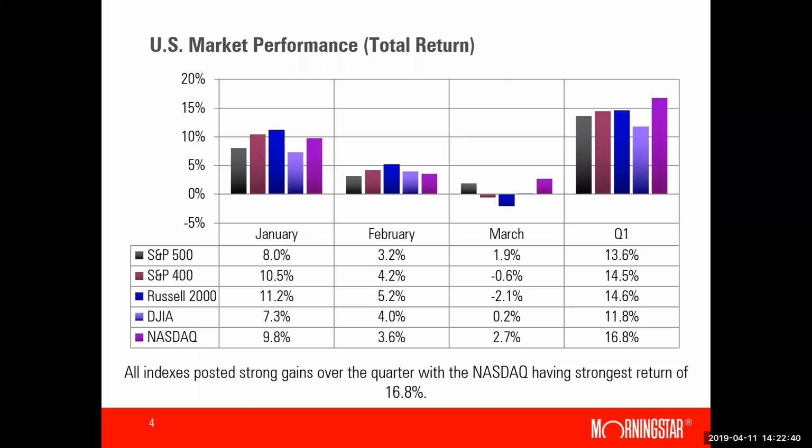In terms of total return on the U.S. market performance side, what you'll notice is it's trending downwards, as I mentioned before. January was the strongest month, February was less so, and then March even had some negative returns from the S&P 400, which is the representation of the mid-cap, as well as the Russell 2000, which is the small-cap index. But overall, we came in pretty strong for the first quarter, all in double digits across the board, with the NASDAQ coming in just short of 17%.